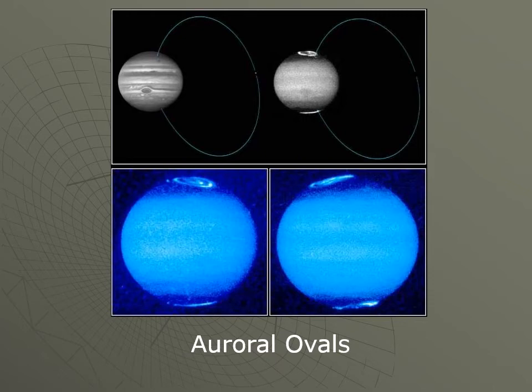In fact, the auroral ovals on Jupiter are incredibly impressive. There are essentially millions of amps of current slamming into Jupiter there, actually producing this.